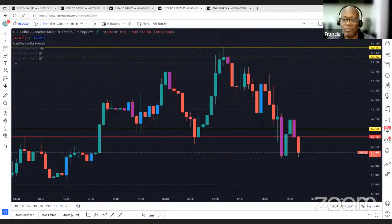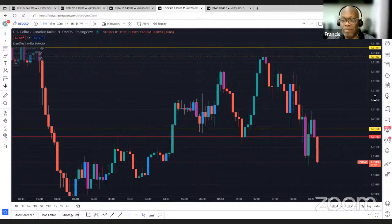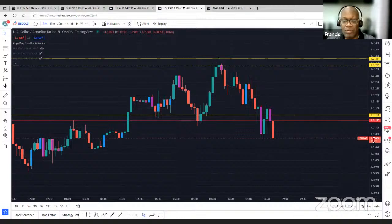Okay, yeah, I'm gonna be selling this one. Let's wait for the close of this candle. I'll be looking to sell USD CAD. Yes, I am going to be selling USD CAD. One minute to the close of the candle.